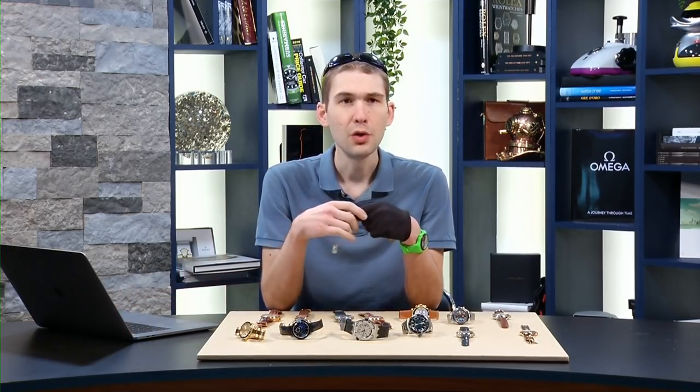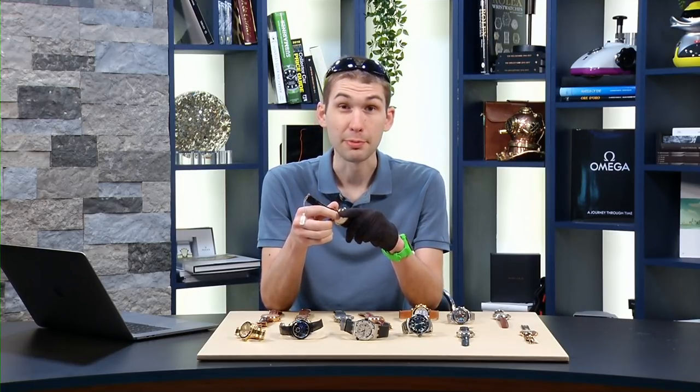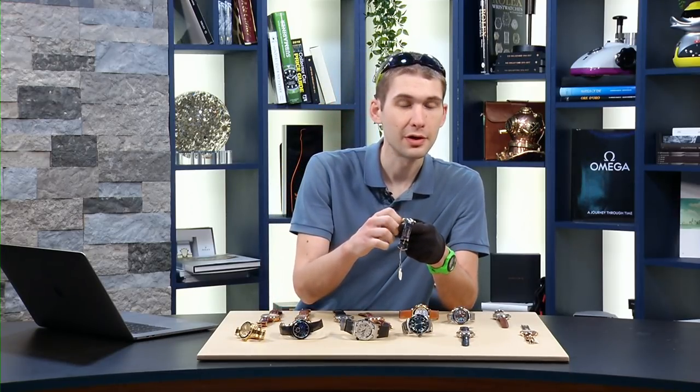Let's start it off with a grand complication, shall we? How about a minute repeater? How about a perpetual calendar? How about both? Let's go with the Patek Philippe. I'll show you what you're getting.